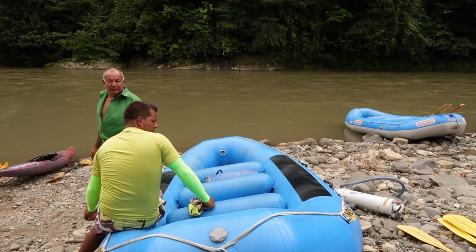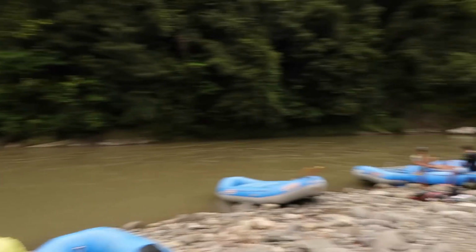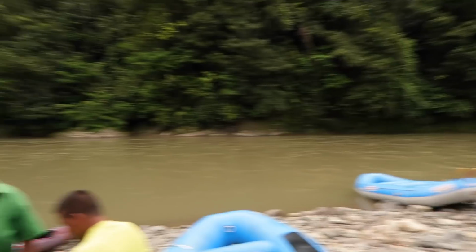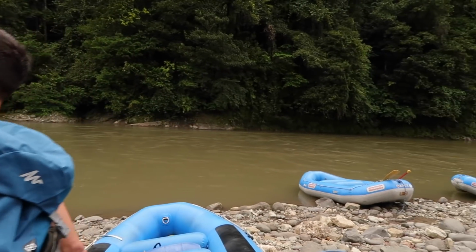You didn't ask. So we got an international crew. We got our Chico guides. We got these young bucks from Spain. And then we've got a father and son with us from the Netherlands. And then Amy and I from the United States.